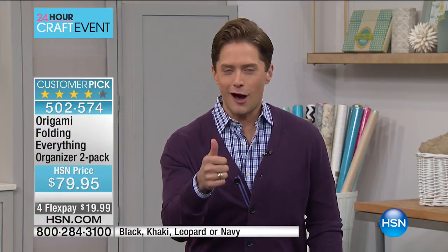Behind the scenes, for the last two or three crafting events in a row, we've all been saying, why don't we feature great origami products to help you organize, to help you set up your crafting room, to help you break it down and move it somewhere else, to give you great solutions for your home? And we finally made it happen. Special offers, some of our best-selling origami products to help you set up your crafting room.